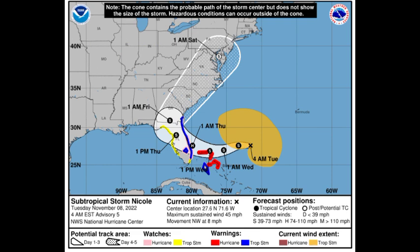But a hurricane warning is in effect for sections of the Bahamas, and most of the state of Florida is going to be feeling impacts from Nicole, whether it be cloudy conditions, a bit of rain, or those actual tropical storm or hurricane conditions. Most of Florida, if not all the state, will be feeling impacts from the system once it makes its approach as we head into the latter part of this week.